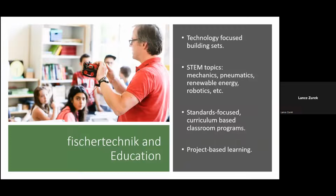Now, once again, the focus of fischertechnik sets, whether those intended for the retail market or for classroom use, has always been on helping to foster an understanding of technology. Many of the products that are offered by fischertechnik for the education sector are subject-specific sets. And what I mean by that is they focus on different STEM-related topic areas, things like mechanics, pneumatics, robotics, or even renewable energy. Now, in many of these sets, students are asked to build a progression of models using the unique fischertechnik building system. And then once they've built these models, they perform various experiments which allow them to explore and understand aspects of that given subject.